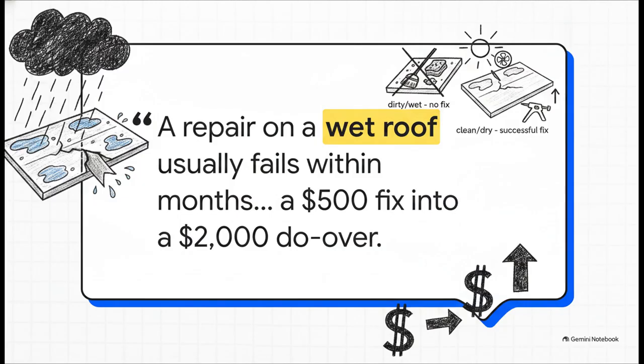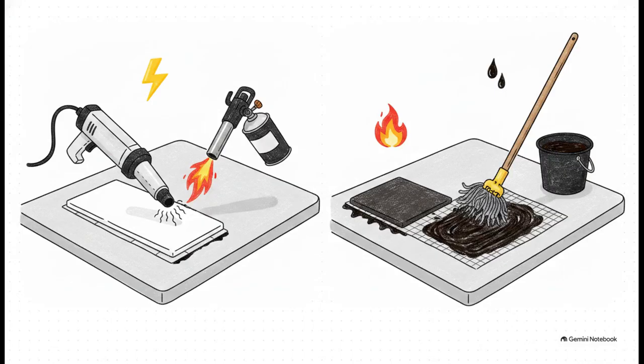Skipping the clean and dry step is the absolute #1 reason flat roof patches fail. Sealants and patches just won't stick to a damp or dirty surface. So if a contractor tries to slap a patch onto a wet roof, they are basically turning your standard $500 fix into a $2,000 do-over in a matter of months. Don't let it happen.